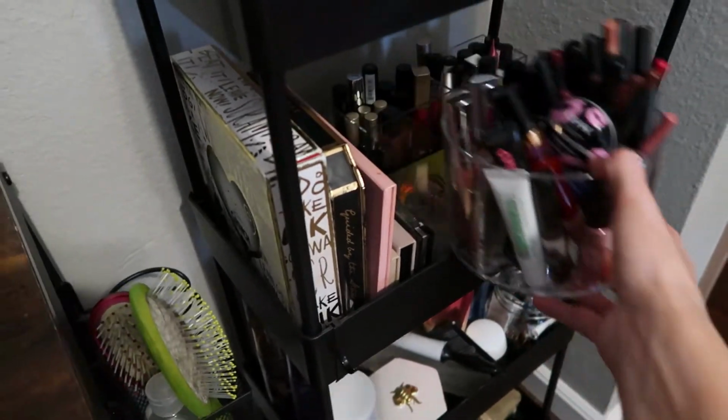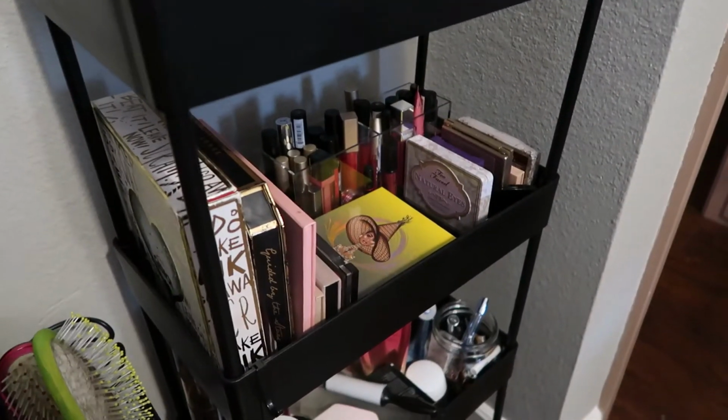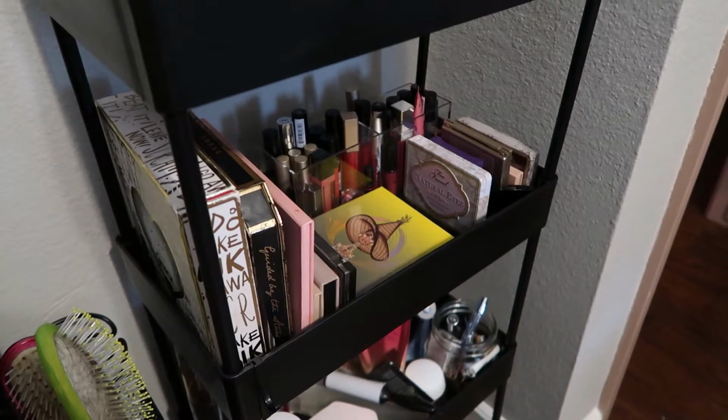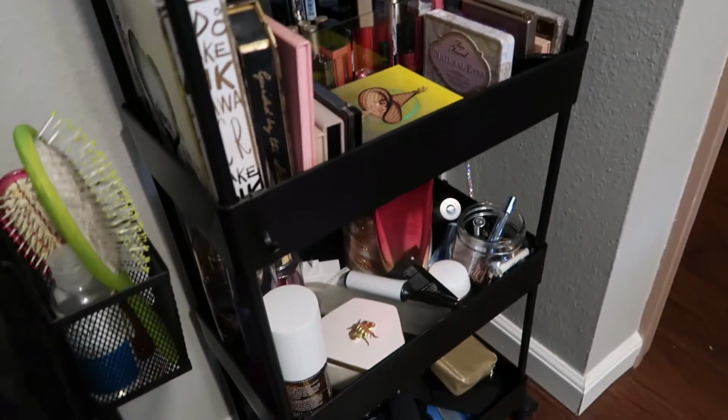I stuck my lip liners and lip glosses here. They normally sit right here. These eyeshadow palettes all have pan in them, and then behind them are my liquid lipsticks, and then the rest of it's fragrance and camera stuff.